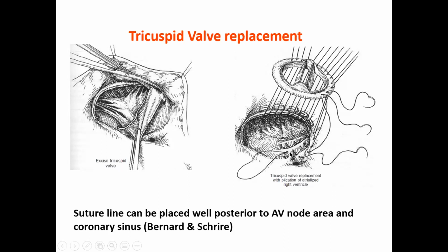If you see here in this part of the diagram, he's on the true tricuspid annulus, but here he has gone deeper into the atrialized portion of the right ventricle and used that to bring the needle out, plicating as well as supporting the valve, plicating the RV and supporting the valve.